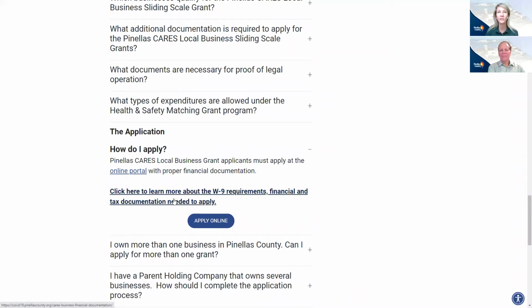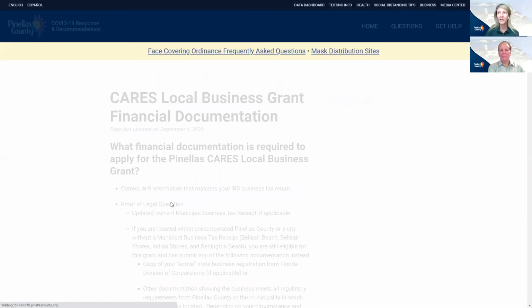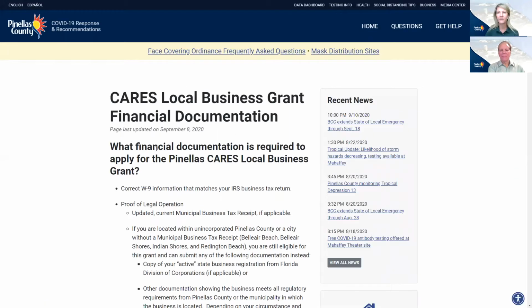The first thing you're going to need to do is gather your documents before you apply. So let's click this. Takes us here to a separate section of our website for the CARES Local Business Grant financial documentation. At this point, I'm going to turn the mic over to my boss, Mike Meidel, Director of Pinellas County Economic Development, and we are going to walk through the financial requirements.